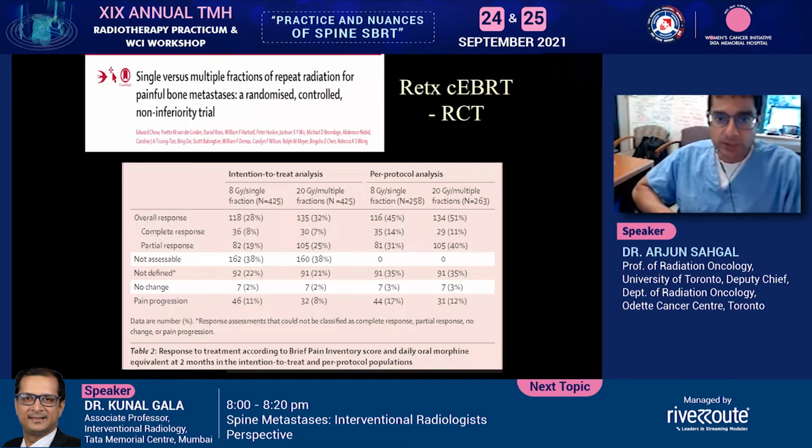Well, there is a randomized study that was led by Edward Chow here at Sunnybrook, a Canadian study that looked at re-irradiation with conventional typical fractionation schemes of 8 gray in 1 or 20 gray in 5 or 8 fractions. And basically what we see is that there is some response, either in the intent to treat analysis or per protocol analysis, but the complete response rates are really quite low. If you look at it, we're talking about 10%. And that's really no different than we get with the upfront radiation with conventional radiotherapy.